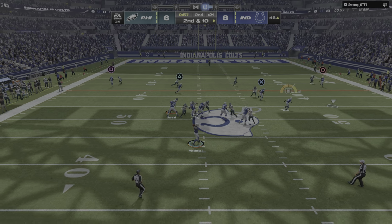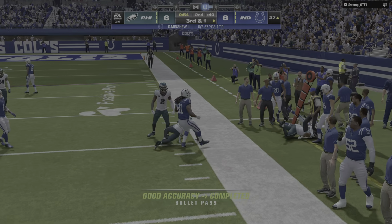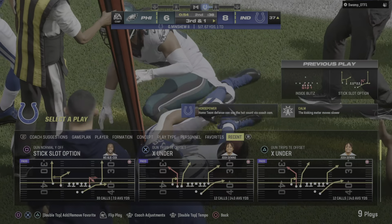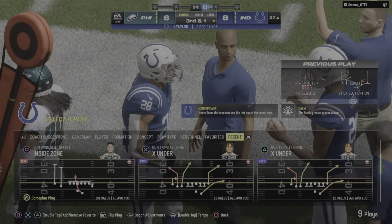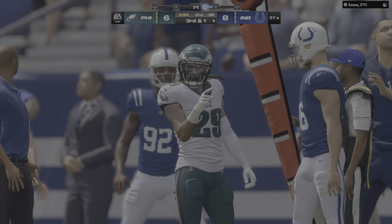From the gun, Minshew to throw. To the right side, complete to Taylor. And he'll go out of bounds after taking it a little further down inside the 40. 9 yards, not quite enough, and they'll be left now with 3rd and 1.